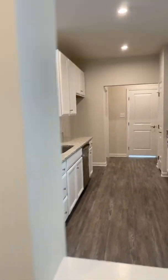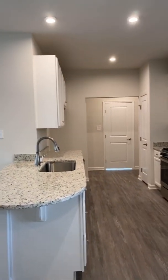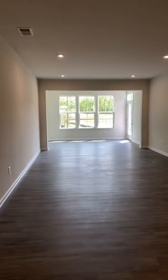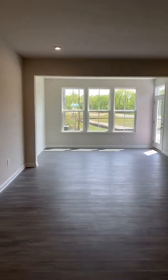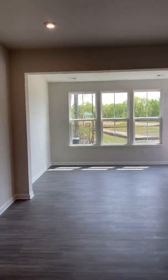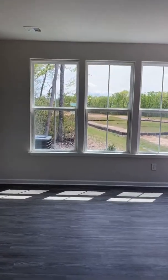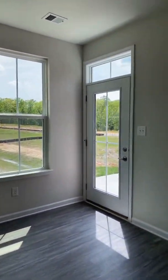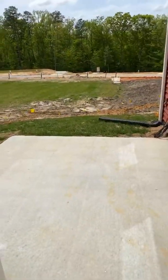Started back here at the kitchen. We saw off the kitchen where the laundry room, powder room, garage were, and we're back in that main living area, and that's the sunroom option. So you're adding a nice sunroom off of the main living area. It gives you some additional light because not only do you have the door and two windows on the back like normal, you have three windows with a glass door off to the side. And then you have the option, you can put a patio right here.